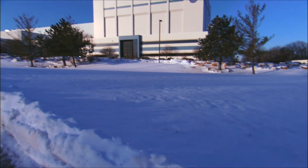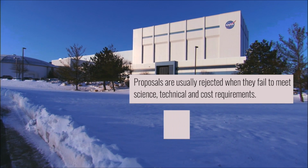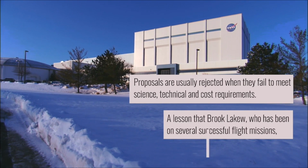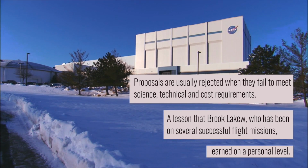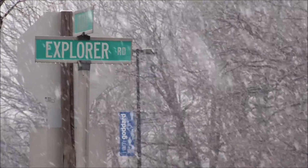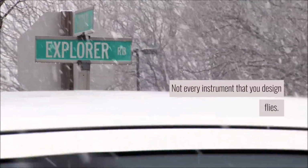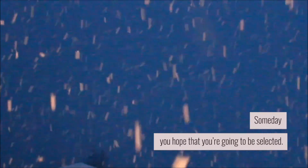Mission proposals are not selected the first time around. It's a very competitive environment. I was designing an instrument, but the mission itself was deemed too expensive by NASA and was not selected. But that's the name of the game. Not every instrument that you design flies. You submit several times and you improve on it, and then someday you hope that you're going to be selected.